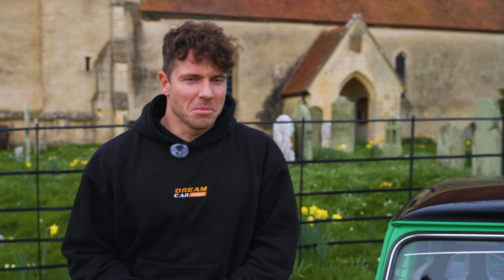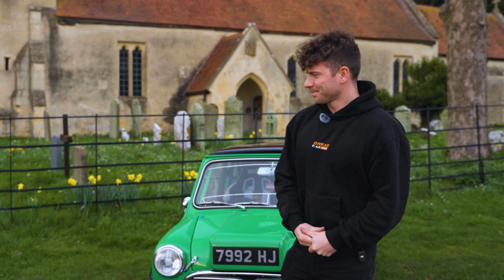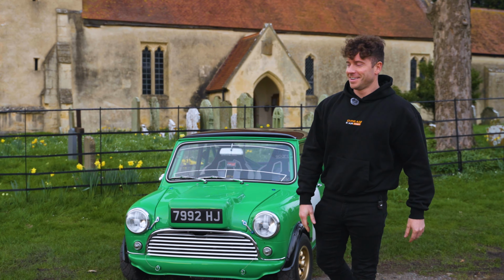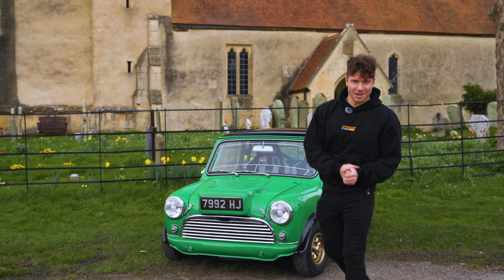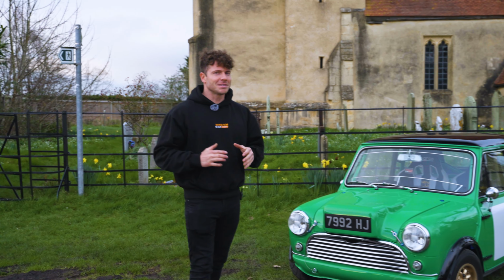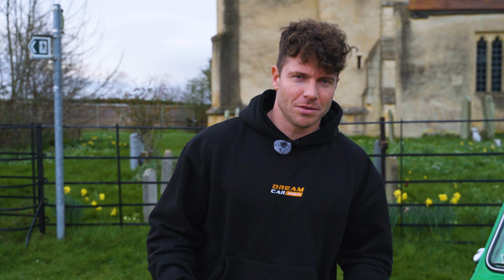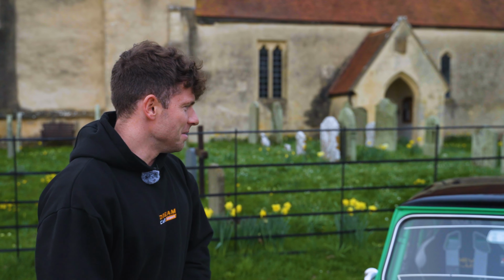What do we think of the Mk1 Cooper? Has it changed my mind? One word, yes. It's awesome. I absolutely love the way this makes you feel, how you have to drive it to get its full potential. That's a bit of me. I like being fully involved with the car, having full control over everything. No driver aids, this is way before that time.